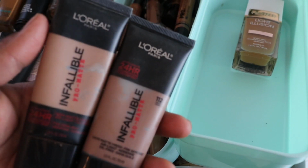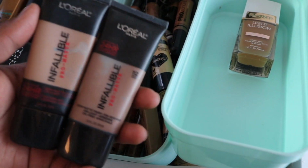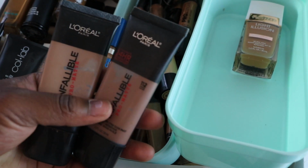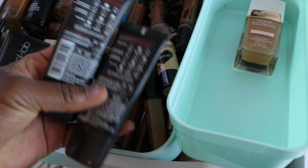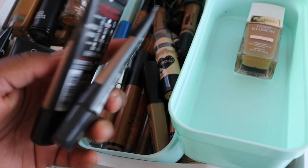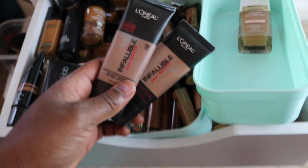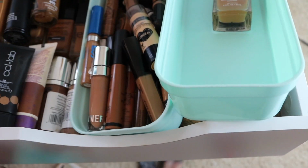I have the L'Oreal Infallible Pro Matte Foundation. I have it both in Cocoa and Soft Sable because Cocoa is too dark. Soft Sable is a good color match, but in the summer I do like to add a little bit of Cocoa in it. And I've had these for quite a while. This is very mattifying and right now my skin is not very oily. I do want to get a new tube of just the Soft Sable so that way I can have it in my collection. But since these are kind of old, I am going to get rid of them.